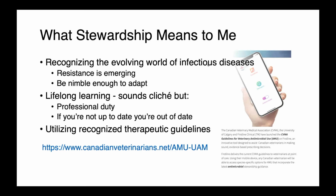So lifelong learning is critically important. It's a professional duty for veterinarians. And I think it's important to sort of come out and say that if you're not up to date, you're out of date. One really useful tool that you can use to stay up to date are recognized therapeutic guidelines. Here in Canada, the Canadian Veterinary Medical Association publishes these guidelines on their website. And if you're a member of the CVMA, you can access these. I also wanted to highlight this app here, First Line, which allows you to access the current CVMA guidelines on your smartphone.